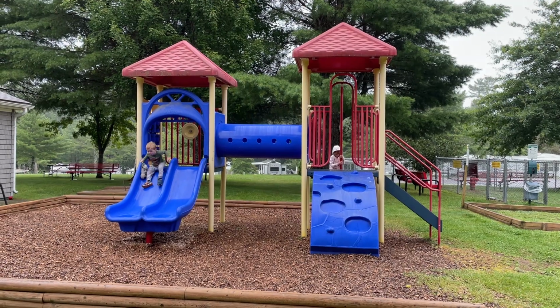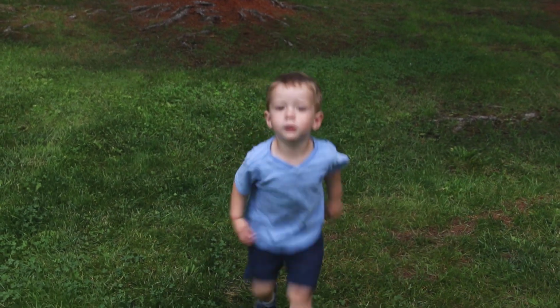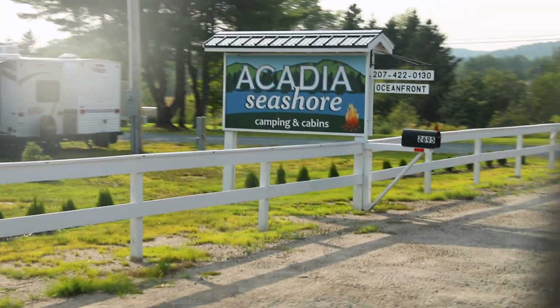There's enough to do here to keep the kids entertained while you're at the campground, like the playground and the pool, and there's all this green space for them to run around. But then you're close enough to where there's a lot that you can do if you want to leave the campground and explore some of the beaches and the downtown area. So that's what I love. It's convenient, but you also have enough to do while you're here. Red Apple Campground, you get an A+ in my book, but we do have one more campground to explore, so that is where we are headed next.